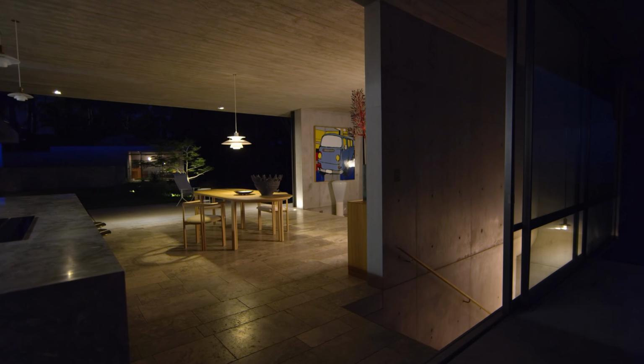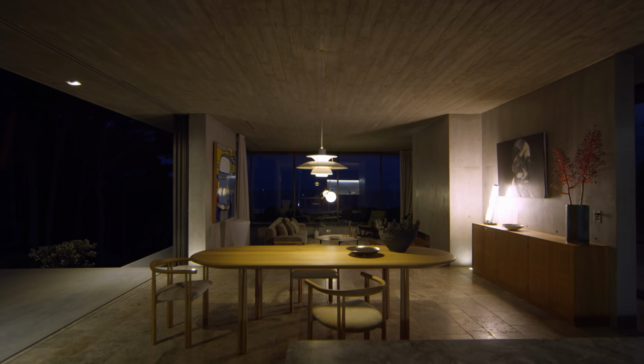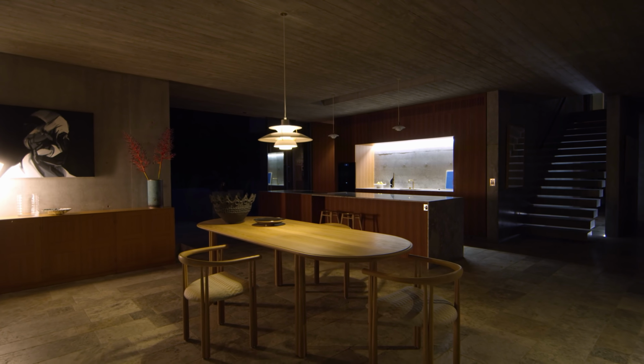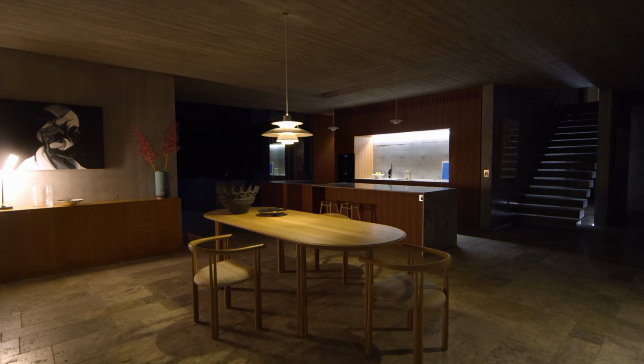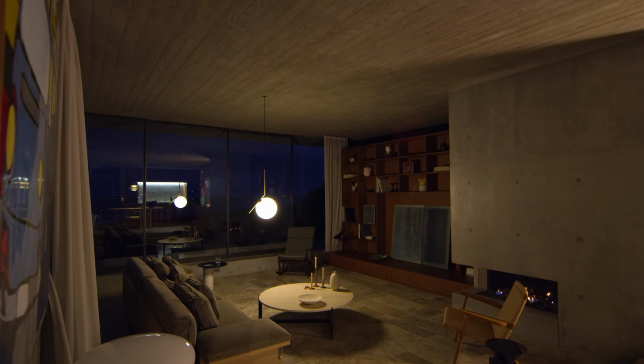evolve around it. This unique fusion of nature and architecture serves as a reminder that we share this planet with the natural world. The Bunkeren isn't just a home, it's a testament to harmonious living, where architecture and landscape coexist in perfect balance.